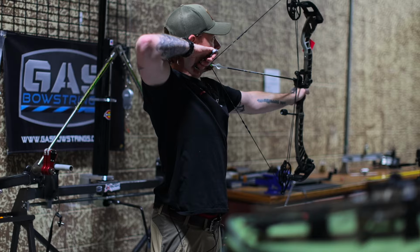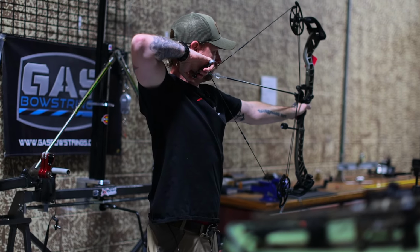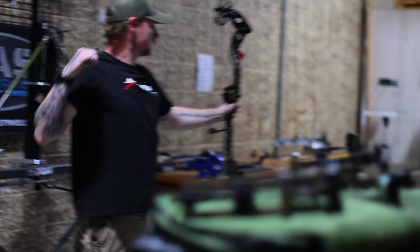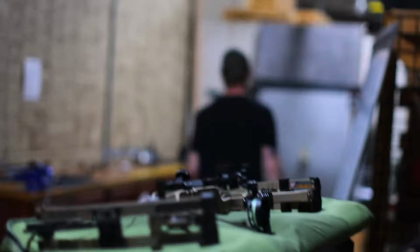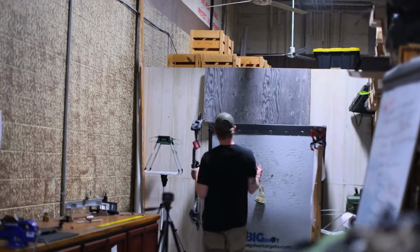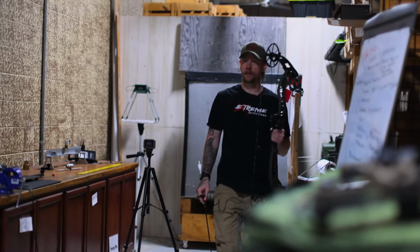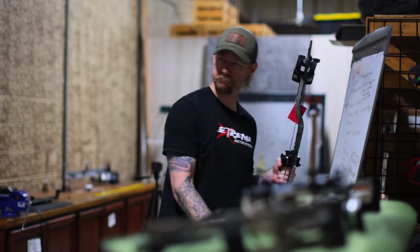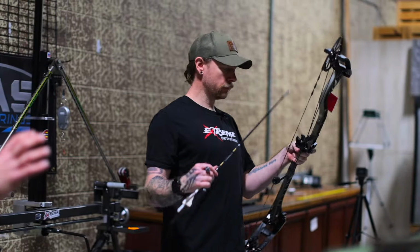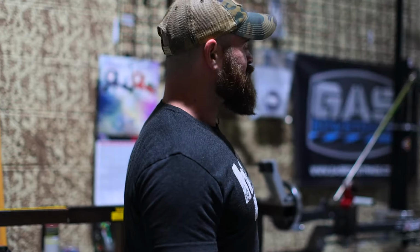It just comes back. It feels a little long on me, but not too bad. 274.3. That's cruising. It feels very dead in the hand. Wouldn't you say the draw cycle on it is consistent all the way back? It's super smooth. There's no humps in it, no valleys, no dumps. It's just smooth from beginning to end. Yep. It is a little bit stiff at the front portion of it, but it's very consistent. It's not bad at all.